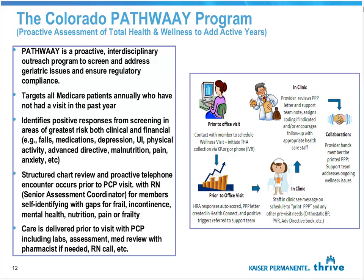From this assessment, we're able to identify positive responses, so the folks that are self-reporting some of these issues. And this assessment also includes the five-star HOS measures. Matt, you mentioned the five-star rating as well, but this is part of our five-star screening using this tool. So we're able to identify all of the positive triggers off of the assessment, but in particular we focus on fall risk, high-risk medications or dangerous drugs in the elderly, depression risk, urinary incontinence, level of physical activity, whether or not the member reports that they have advance directives in place, malnutrition or risk for nutrition issues, chronic pain, and anxiety.